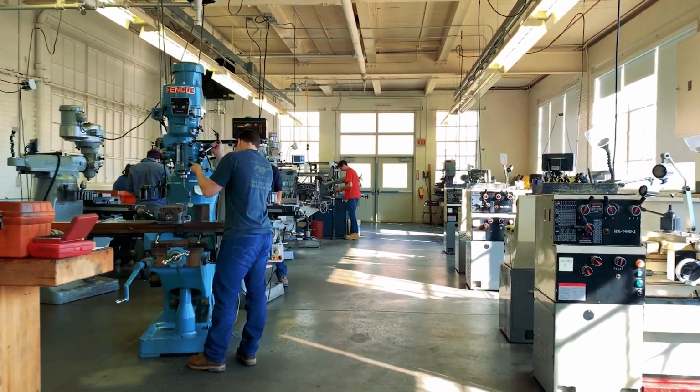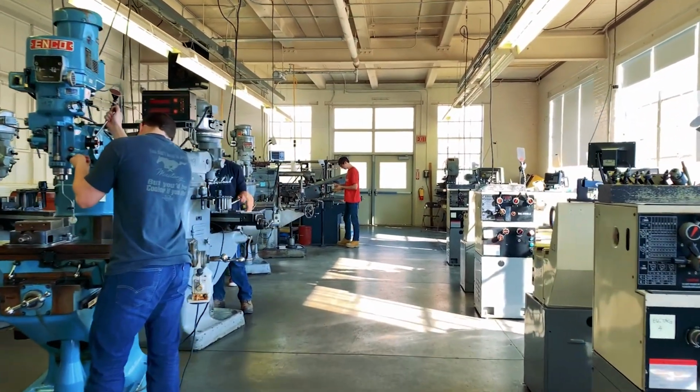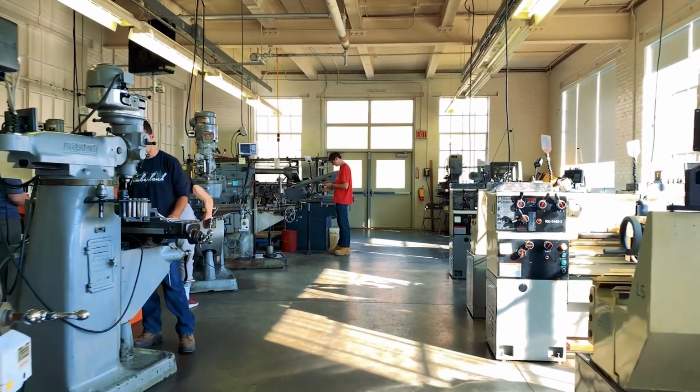I'm always amazed still at how many people will come in and look around and say, I never knew there was a place like this on campus. They don't know about it. Sometimes we'll have students transfer from other programs and they'll say, boy, if I had known that this was here, I might have come here in the first place.